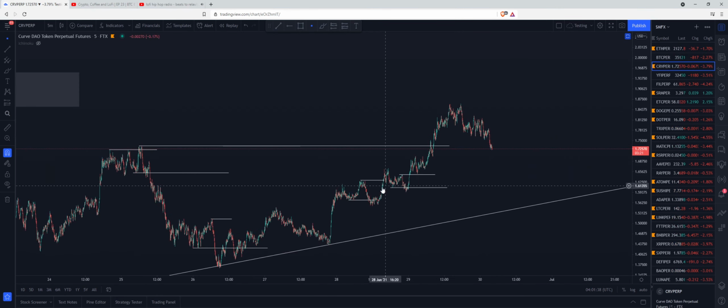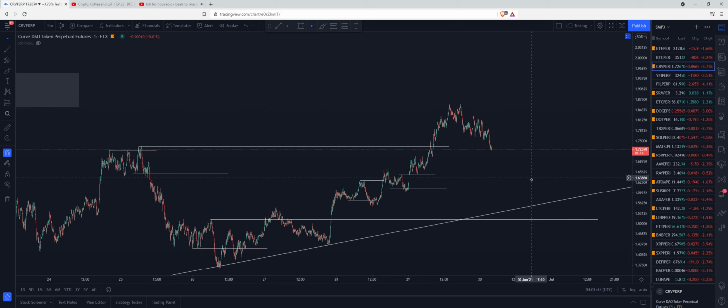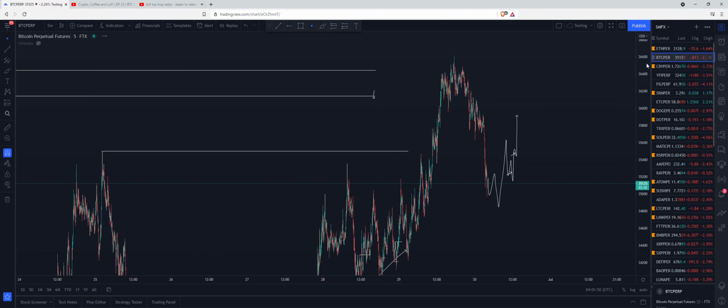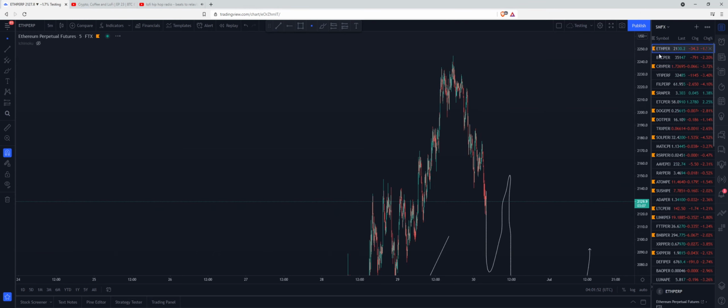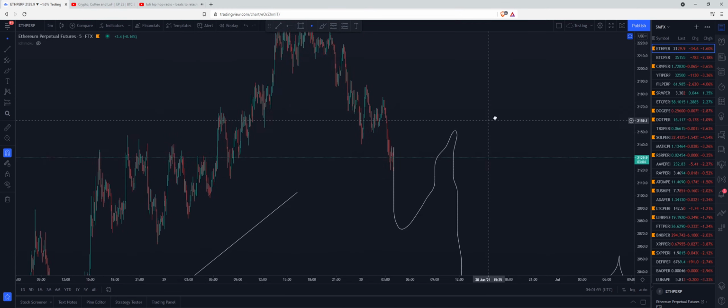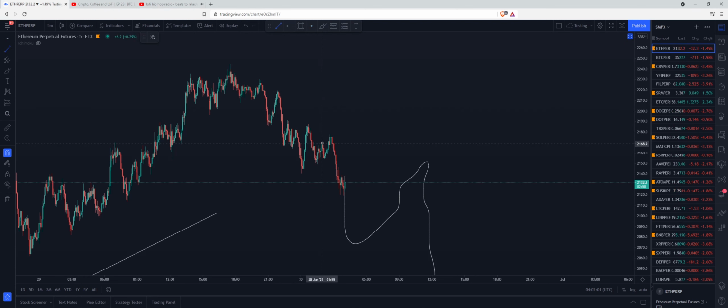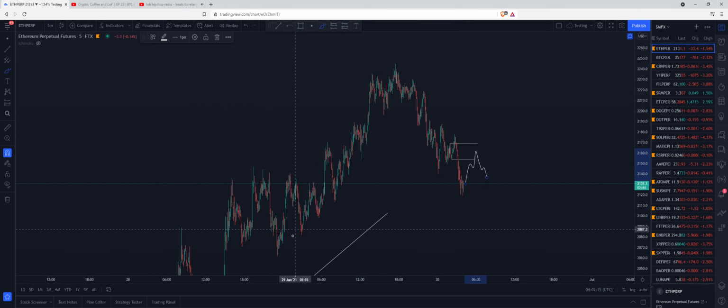Same thing with CRV. If we can come back and test these levels, or come back and test the origin of this leg, then that would be ideal for another long entry. We may see an opportunity for a short scalp here. See, we have a sweep of that high, breaking below the low that was responsible for taking the high right here. Now if we return and just form the same pattern again, then we should be good for a short scalp, just targeting below these lows here.